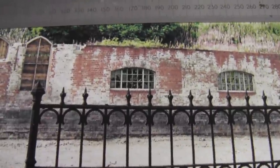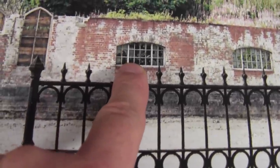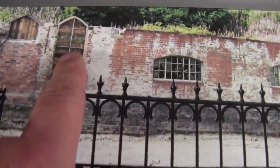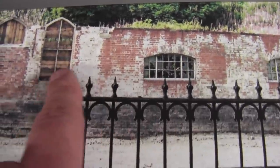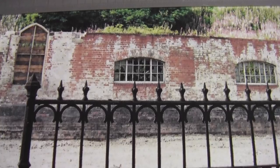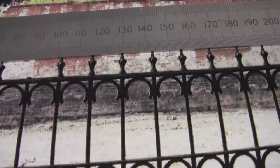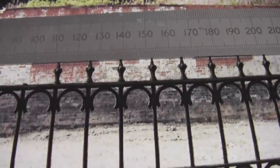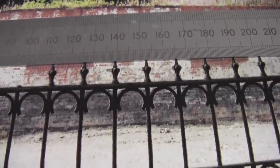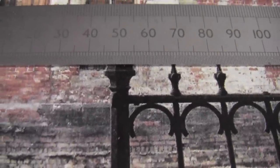There's something interesting I found with this photograph. These large windows here are slightly higher than the standard windows like we have over in platform one. So if I just put the rule across, you'll see the difference. So what I'm going to do is line up this rule with the just covering the framework, and it's just resting on the windowsill there. On both of those windowsills, so that gives me a nice straight edge right along. And if we look over here, you can still see the wooden frame on the big window.